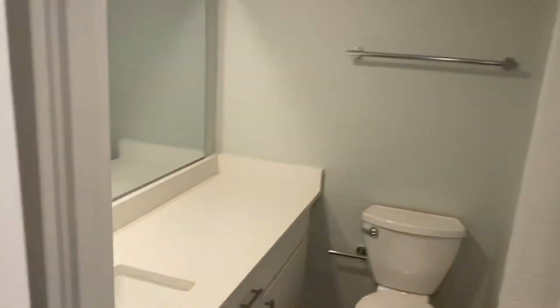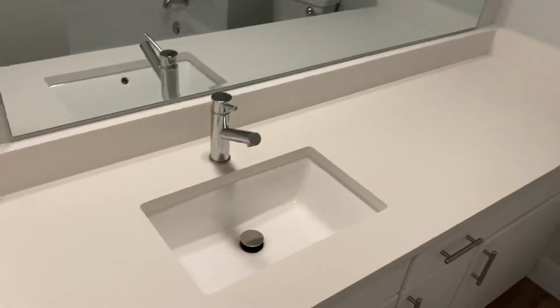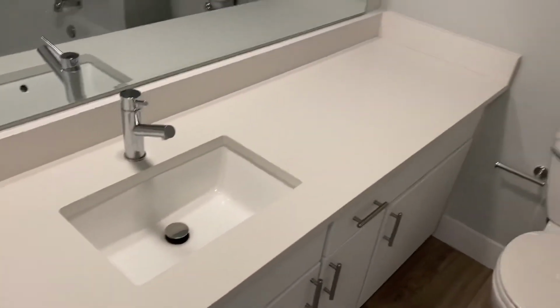Bathroom attached, tons of just general countertop space here as well. And then you will have the tub with the shower attached as well. Now again, this is apartment 1007, our B3 floor plan at 515 Clarkson.